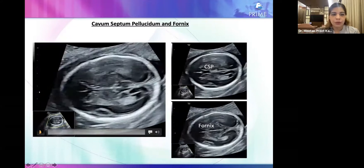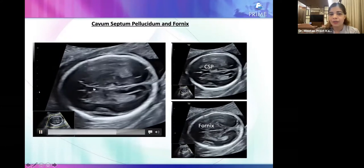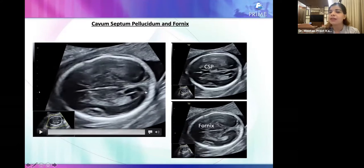Okay, so here's a video showing you. I'm going posteriorly here, and you see the box has disappeared. The box appeared, I go posterior, and the box disappears. So that's the CSP, and this is not the CSP, that's the fornix.